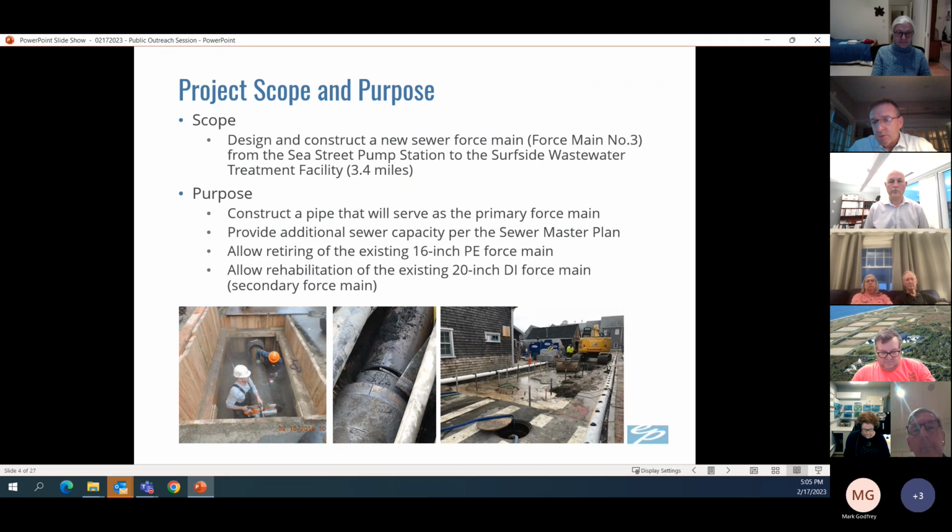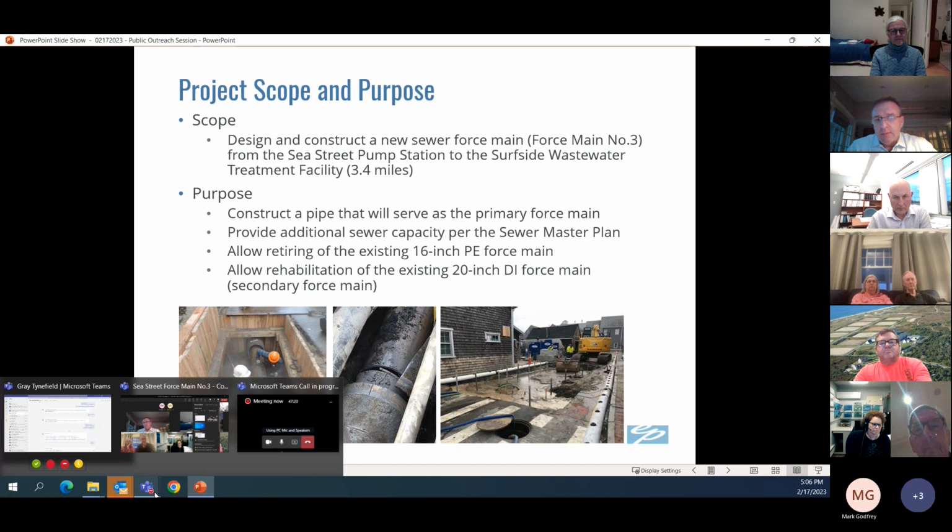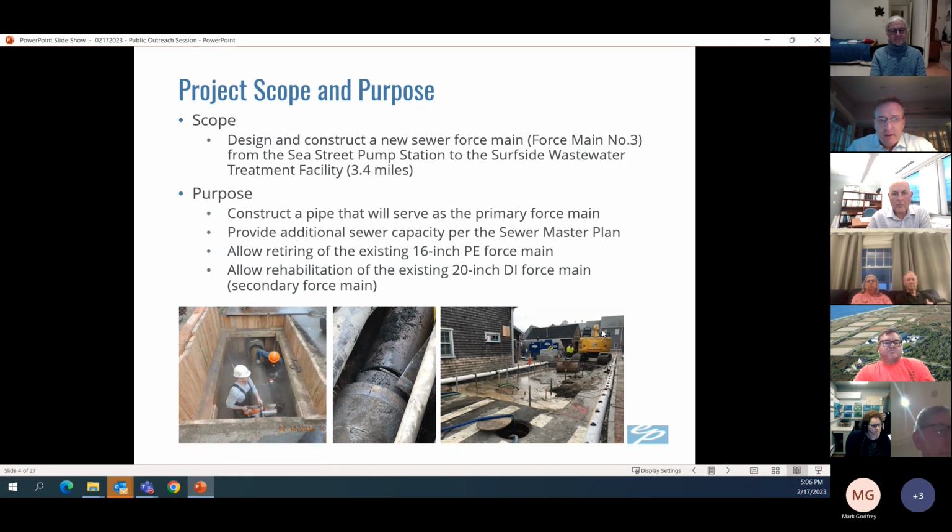All right, just a little bit about the project description and need. The scope of this project was to design a third force main from the C Street pump station, which is on C Street, all the way to the Surfside wastewater treatment plant, approximately 3.4 miles. There are currently two force mains installed from this pump station to the treatment plant, and those two pipelines are approximately 35 years old. There is a significant need to get a new force main installed so we can take one of these out of service and retire it, the smaller one, which is the 16-inch, and rehabilitate the inside of the 20-inch, which is the larger one, force main number 2, so we can put a liner in that and have it operate years and years into the future.